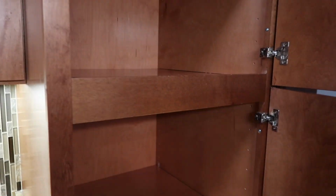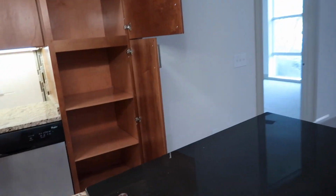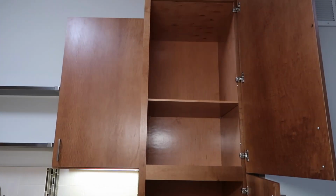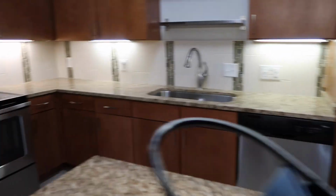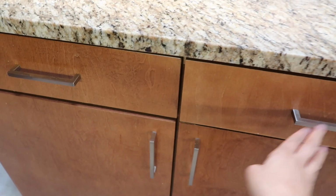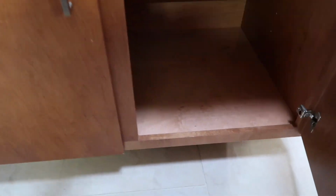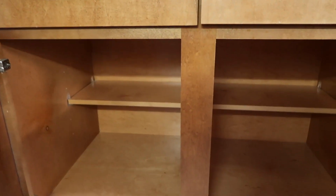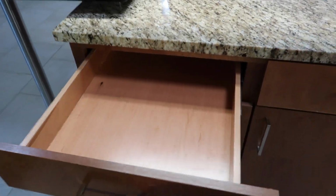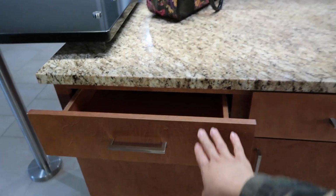Your pantry, which is huge. This is a big pantry. Let me back up so that you guys can see. It's just so much space. Look how much space. And let's see if this island has a cupboard. Yes, so you also have drawers and cabinets underneath the island, which is a plus. A lot of space. And it's okay, so I like that.